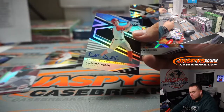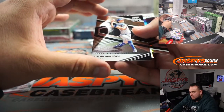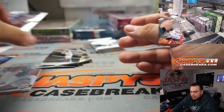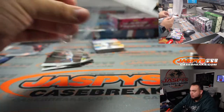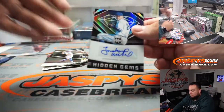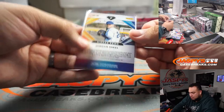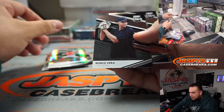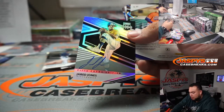We got Dylan Dingler for Detroit. Zach Danish for Houston. Dylan McLean for Texas. We got Kale Mshoff for Kansas City. We got Spencer Torkelson relic for Detroit. That's nice. First round materials. We got Hidden Gems, Jordan Mikel for Chicago. Hunter Green for Cincinnati. Norris Vera for Chicago. Roberto Campos for Detroit. Jared Jones for Pittsburgh.